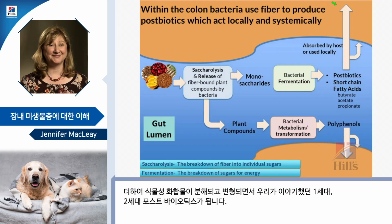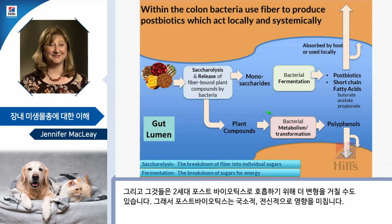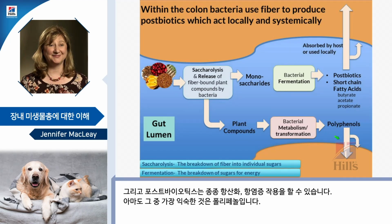Further, we know that those plant compounds can be broken down and transformed into those first and second generation postbiotics that we talked about, and those may also undergo further transformation to produce those second generation type ones. And so they can also have local and systemic effects. And those can often be antioxidant and anti-inflammatory compounds, and probably the ones that we're most familiar with are polyphenols.